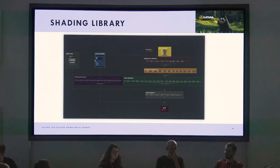Here is an example of a shading lib for a show. So again, a shading library is where we define recipes for the shaders. So we always start with an Uber shader. Afterwards, we define presets for characters or the environment. And at the end, all those materials are exported in a look file that is referenced live in a working scene afterwards. So it's really a good strategy for batch updates.